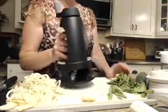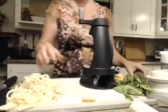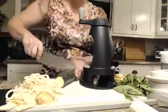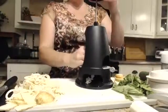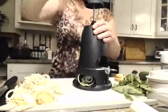And it will go through the hardest butternut squash like butter. It's amazing. I will show you how it does with the zucchini. Zucchini is what everyone's trying to use as pasta these days, and it's very easy to do with this. So I'm going to take the zucchini. You just want to cut it in half so that it fits in there. And again, very quick, very easy.